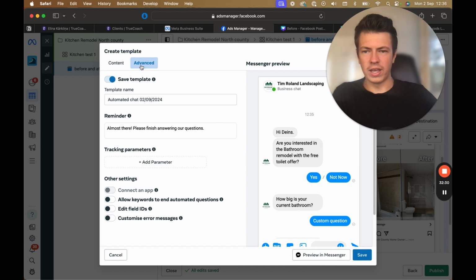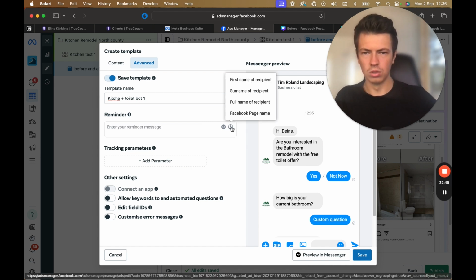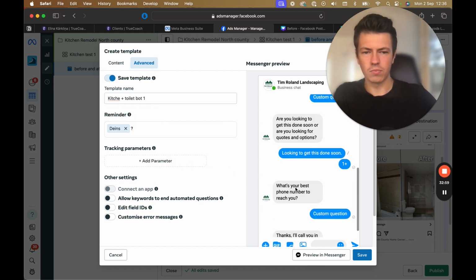So go to advanced, name this bot. Kitchen toilet bot 1, so you know what this bot is. Here, reminder: if they don't answer any of the questions, what you want to do is use the first name of recipient and a question mark. So if they don't answer for like half an hour or something, it's going to send their first name and a question mark as a notification to prompt them to answer the question.